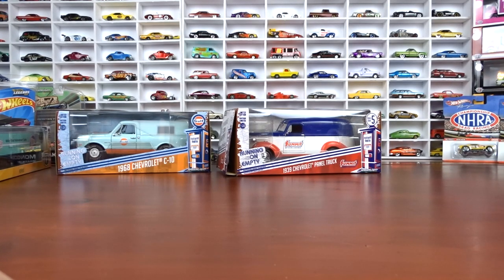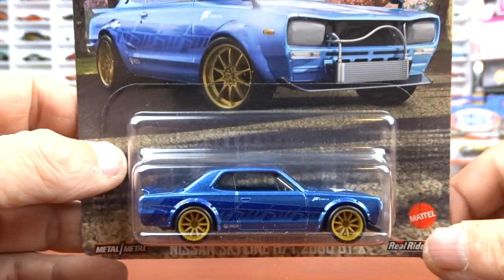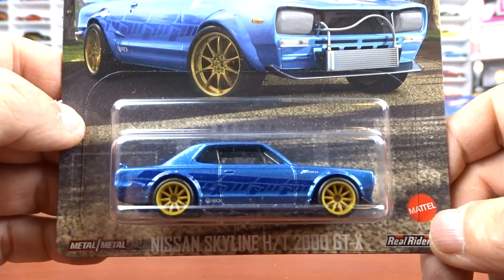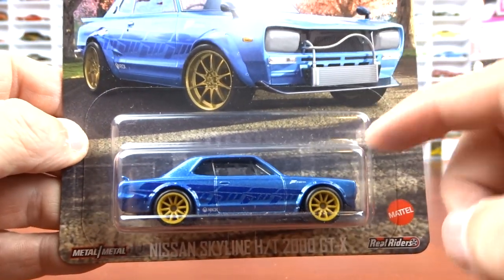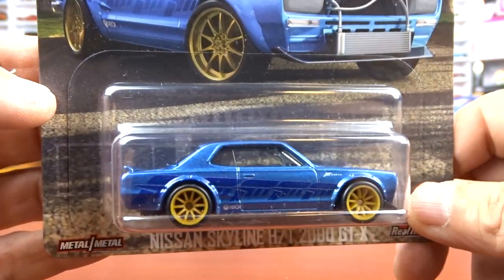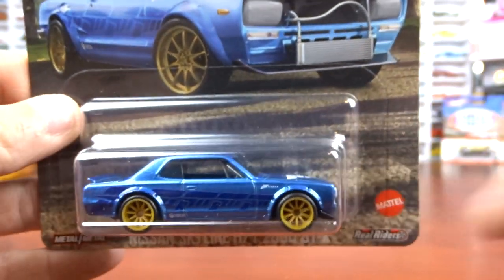And we got a couple more different ones here. This is a Nissan Skyline, which is pretty popular for some reason. And this is from a video game. I guess it's an Xbox game. But I got quite a few of these cars now, so I figure I might as well just keep going with them. And that's it. It's blue with gold wheels, or yellow wheels. It's not bad. It's all right.